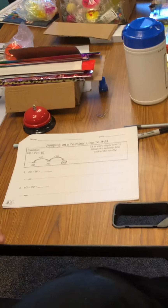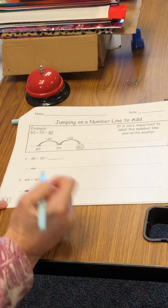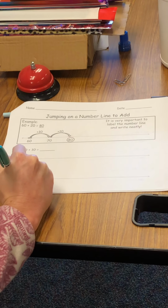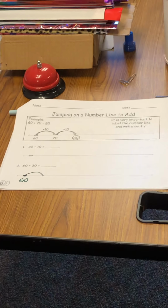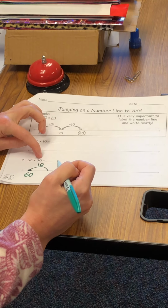60 plus 30. Now if you guys notice, they're already giving you this first dot. I'm going to make it a little bit darker, and I'm looking at 60 and 30. Which one's bigger? 60. I'm going to start right there. Now I need to make a jump. Do you see that jump I'm making? It's a jump of 10. I'm going to have to make 3 jumps of 10 to make 30.